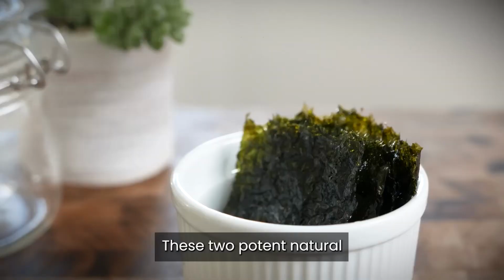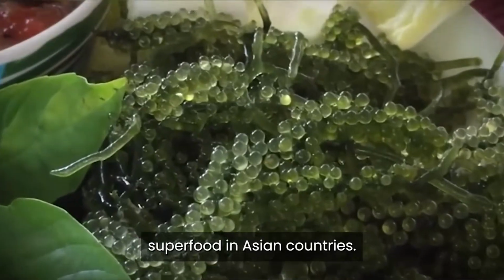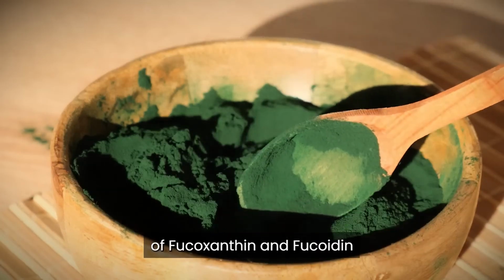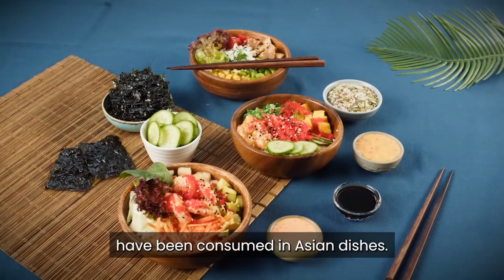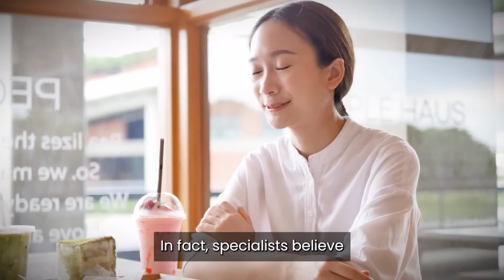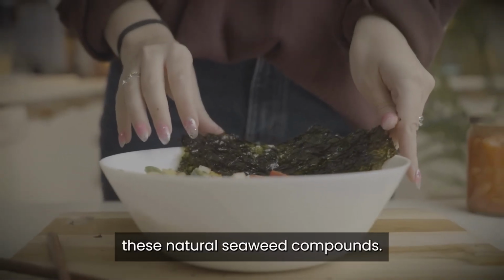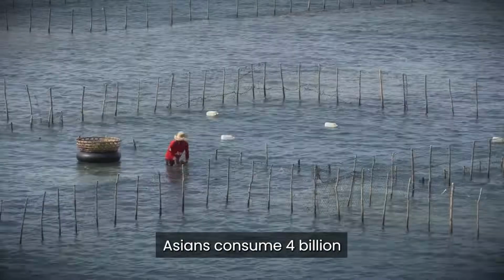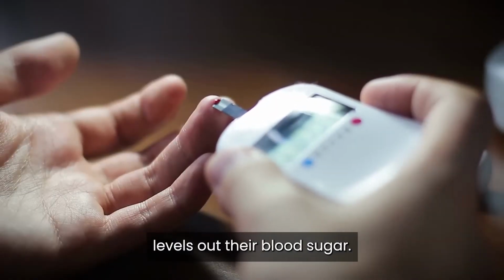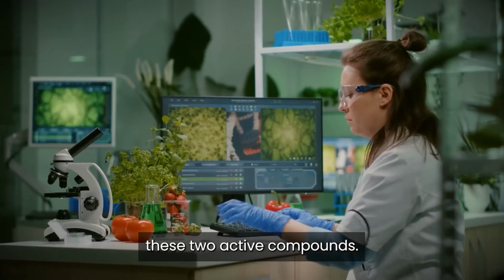These two potent natural substances are extracted from seaweeds and are considered a superfood in Asian countries. For centuries, these seaweeds, full of fucoxanthin and fucoidan, have been consumed in Asian dishes. The Japanese even eat them like chips. In fact, specialists believe that Asian women are so skinny precisely because they consume these natural seaweed compounds. Asians consume 4 billion pounds of seaweed every year, and this completely levels out their blood sugar. And scientists were shocked every single time they studied these two active compounds.